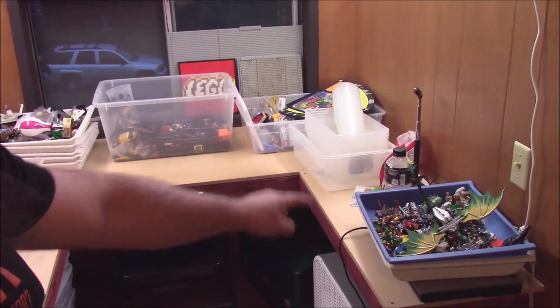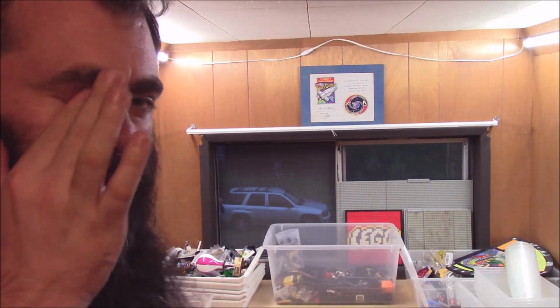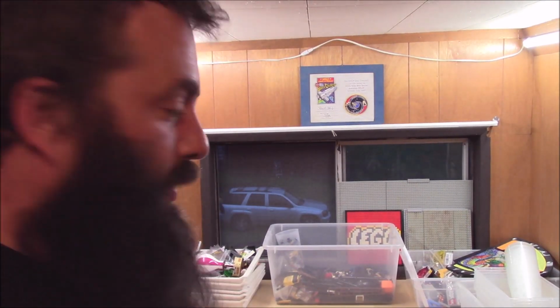So there are some Minifigs that still need to get sorted out. They've been organized and built, and I have a video on that I need to get edited and uploaded. But they need to get integrated into the rest of the collection.